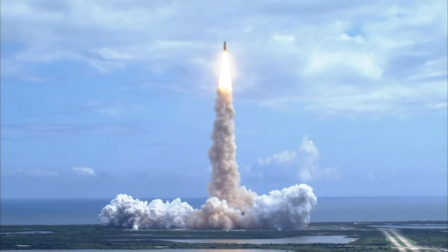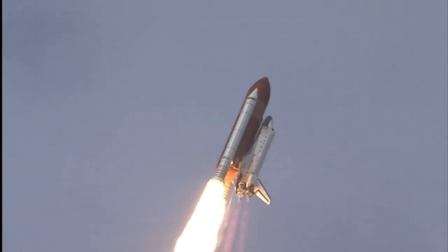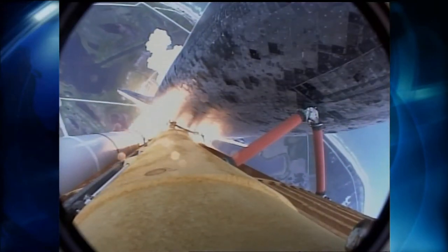Houston now controlling. Roll program. Roger, roll, Discovery. Discovery's roll maneuver is complete, is now in a heads-down position on track for its flight to the International Space Station.